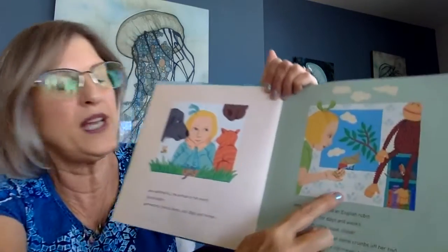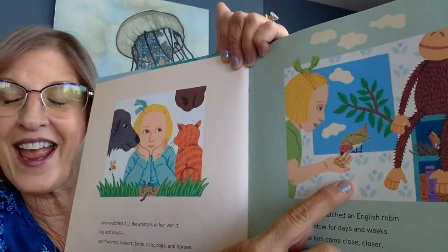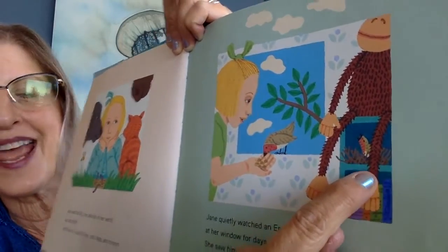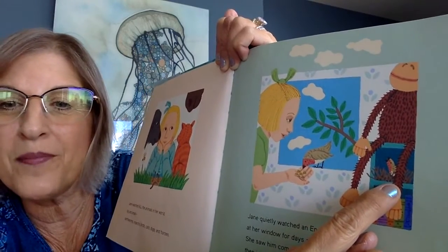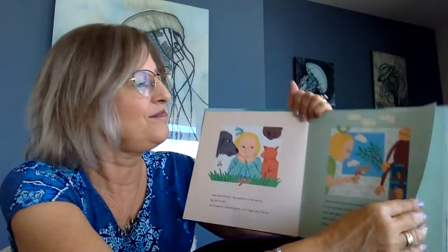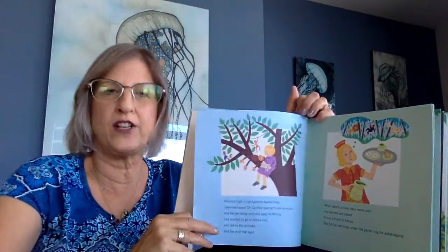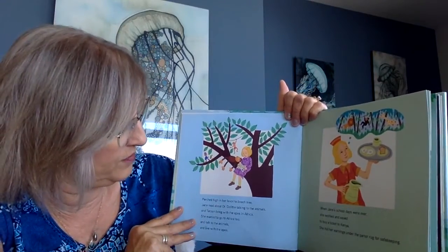And if you look really close, this is where the robin is eating off her hand. And look even closer, right between the chimp's legs is a little nest that the robin built to lay her eggs. You can tell Jane is just about 5 or 6. She's been watching for a long time all the animals in her world.